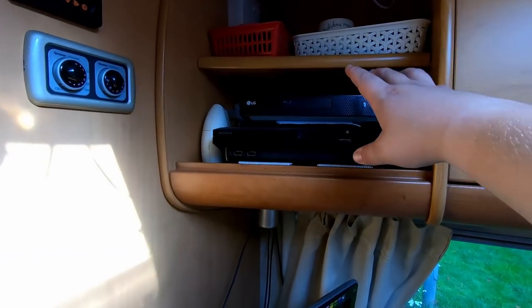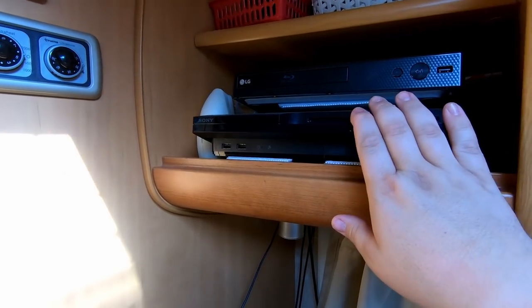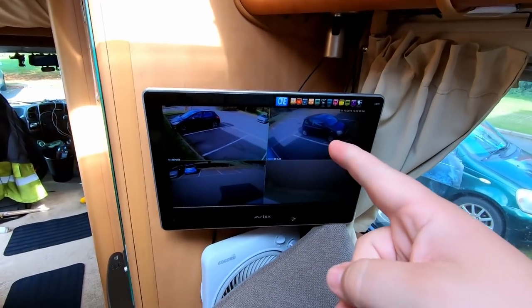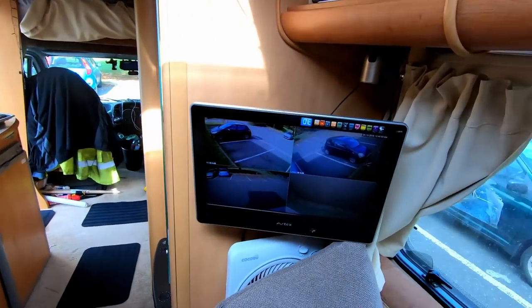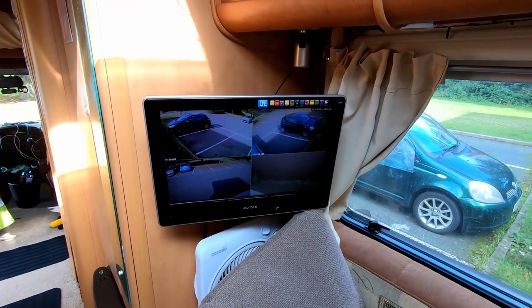And then I've got my Blu-ray player here, which is 12 volt. And my PlayStation, which, to be honest, I do not use. Haven't used it in ages. Then the TV, which I did say I wanted installed here in the original video, but I was worried I was going to have to install it here because of the aerial. I don't really use it for TV. I've got a Chromecast, so if I want to watch anything, I just fling it to it.